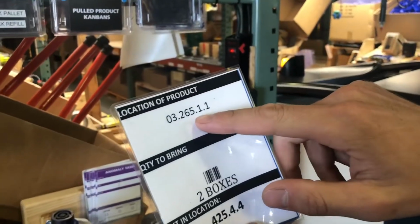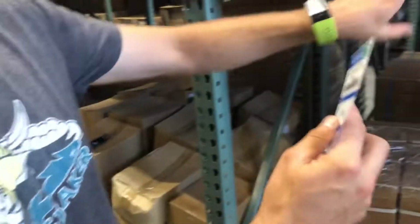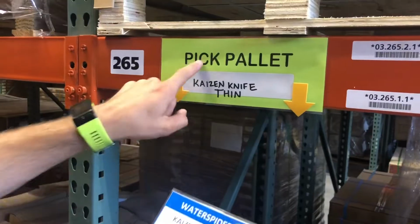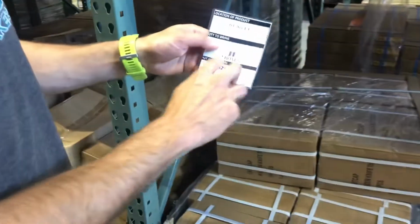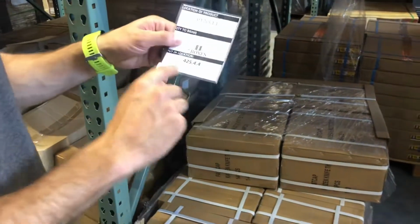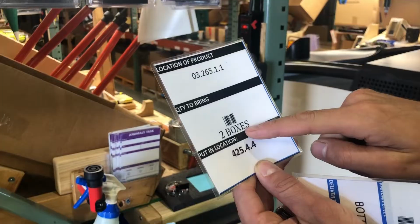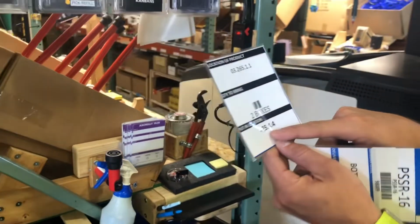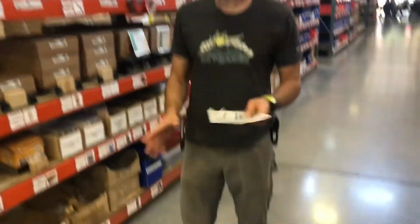And on the back, it tells him where to go. He'll go to 03, 265, 11. He'll come to 03, 265.1.1, and I want Kaizen knife thin. Yes, this is the pick pallet for Kaizen knife thin. So I come down here and I would grab 2 boxes off this pallet here, and then I'll bring them over to grocery. I'll show you that now. And he's gonna grab 2 boxes off that pallet. He's gonna bring them to grocery, and he's gonna put them at 425.4.4. So I got my 2 boxes of Kaizen knife thin, came to the grocery aisle.